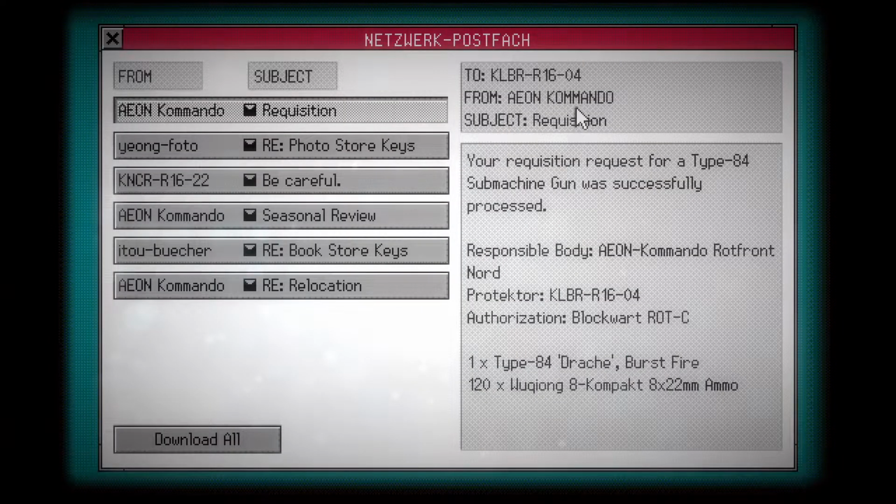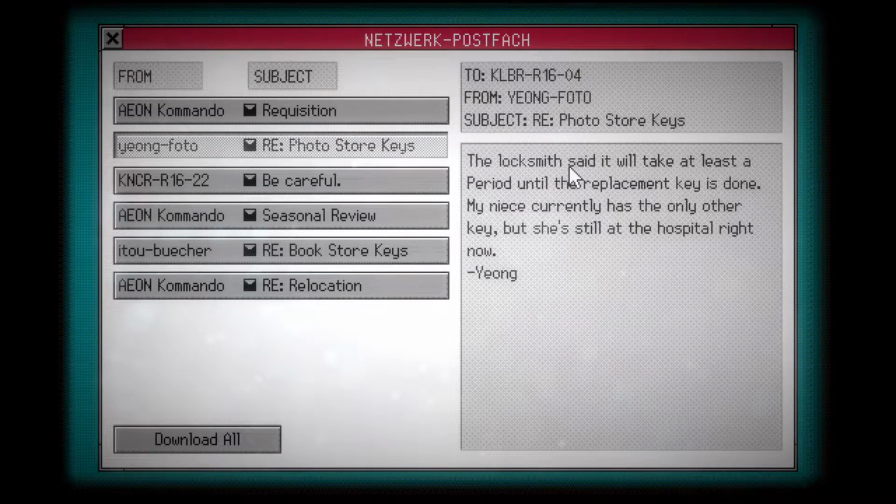To Calibri from Aeon Commando. Subject requisition. Your requisition request for a Type 84 submachine gun was successfully processed. Type 84 Drac Burst Fire. 120 compact 8mm ammo. The locksmith said it will take at least a period until the replacement key is done. My niece currently has the only other key, but she's still at the hospital right now.